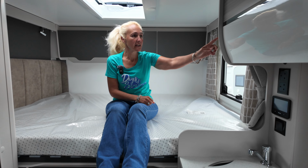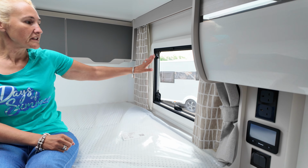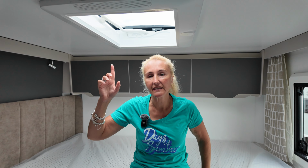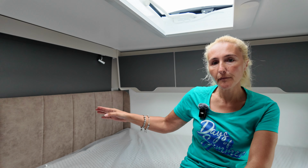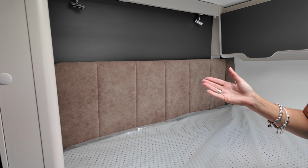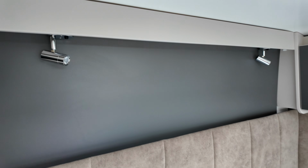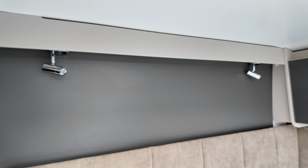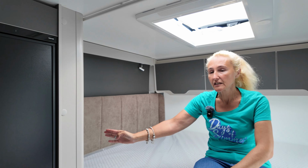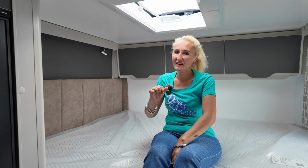There is a privacy curtain just here, so on a night time you can pull this across. There's a window to this side and a sunroof here. These do have blinds and fly screens. Now at the top end of the bed, we can see we've got the headboard there in that same finish that we had on the seats in the front and the cushions. We've got 2 LED lights up there, and here on this side here on the off side, there's a plug socket, light switch, and like a little cubby hole is probably what I'd call it.